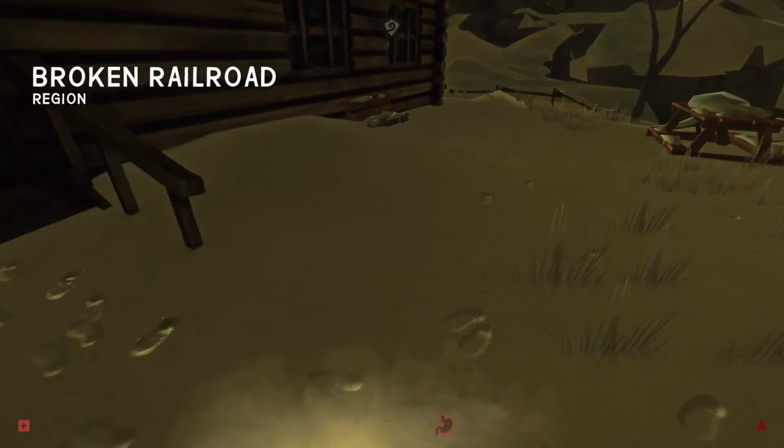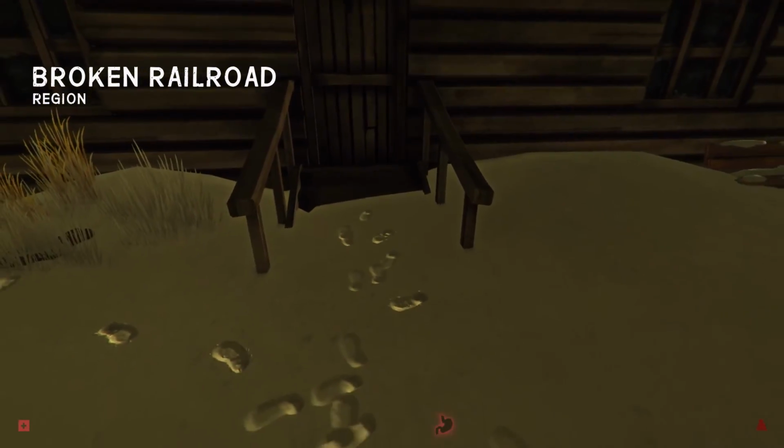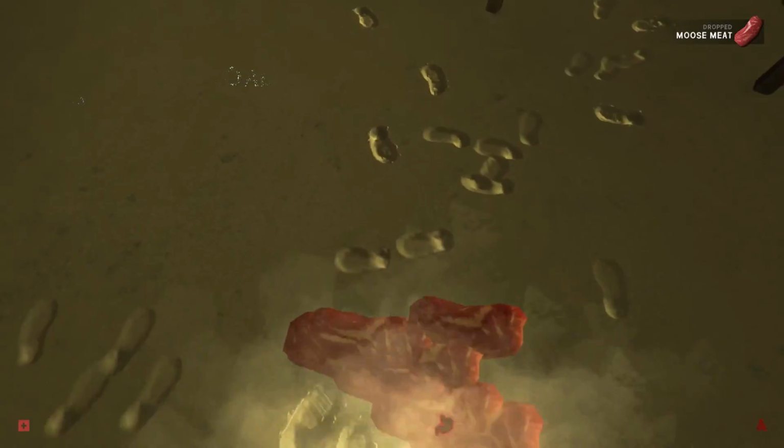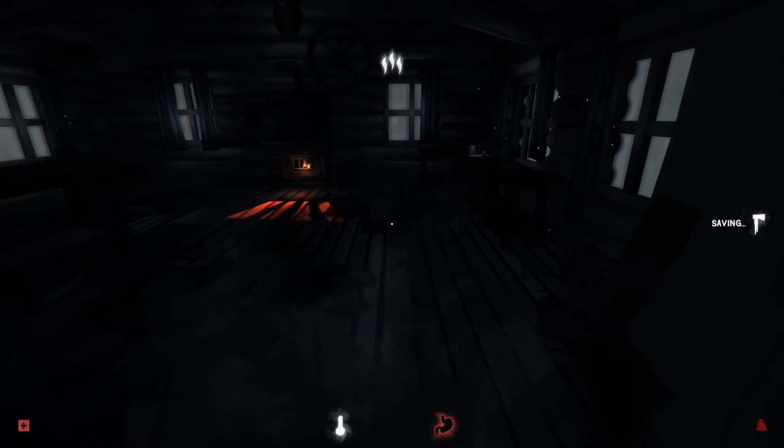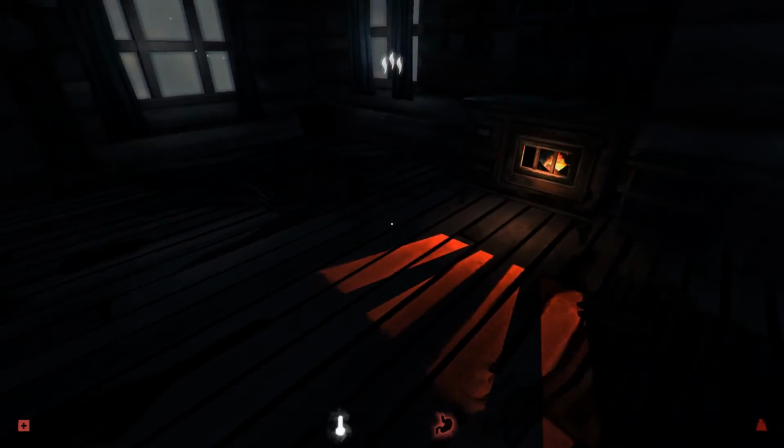Okay. We'll drop some of the moose meat here. There's no need to bring it all in. We're not going to have the fire that long. I think it was kind of silly to think I was going to be able to cook it all up in one sitting. It would have been nice.